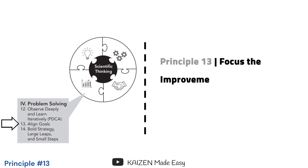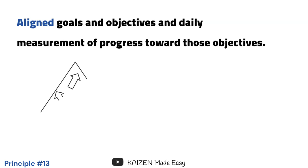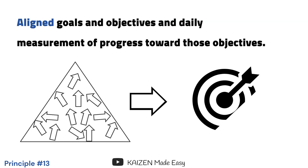This video discusses the 13th principle of the Toyota Way. Focus the improvement energy of your people through aligned goals at all levels. Continuous improvement based on problems that pop up can accomplish a good deal, but to get everyone involved in continuous improvement in a way that adds up to huge corporate improvements requires aligned goals and objectives and daily measurement of progress toward those objectives.